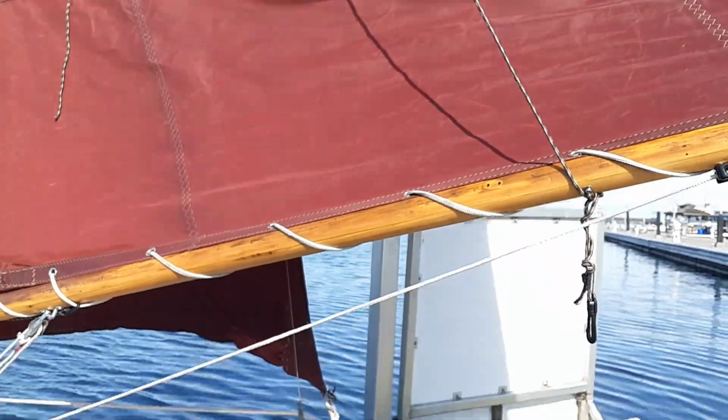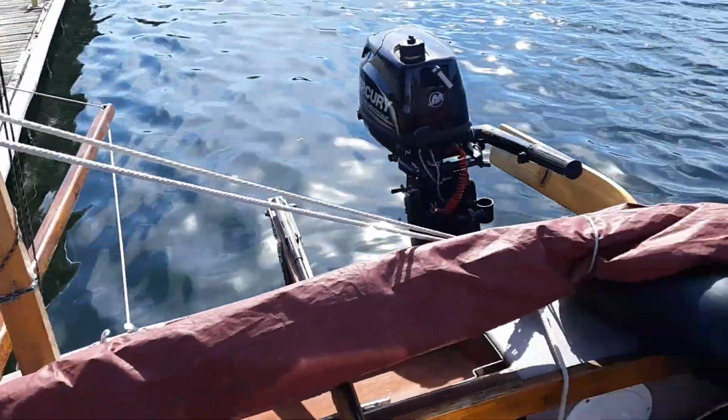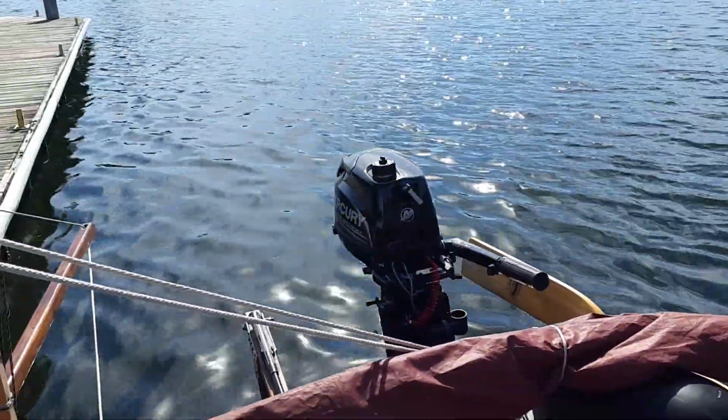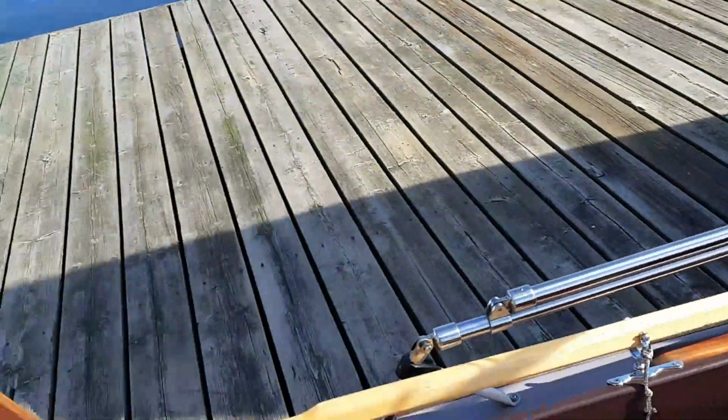So I'm pulling. These sails want to go. So I am going to go. I did the motor start because I had to use the gas that was in the motor. So I did that. So yeah, I'm going to get ready and get going. So we are off.